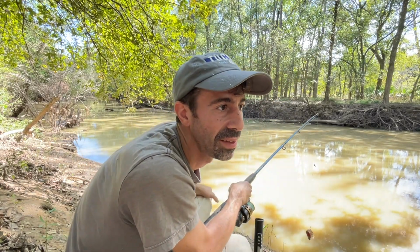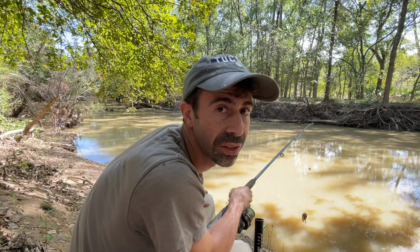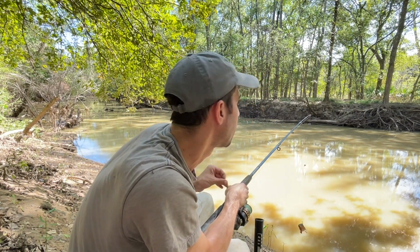If I had been able to get to the spot that I was intending to go today, I think it would be a really good place to try a big chunk of fish like this. I'm not sure that there's going to be anything in here that's going to take this, but we're going to give it a shot.